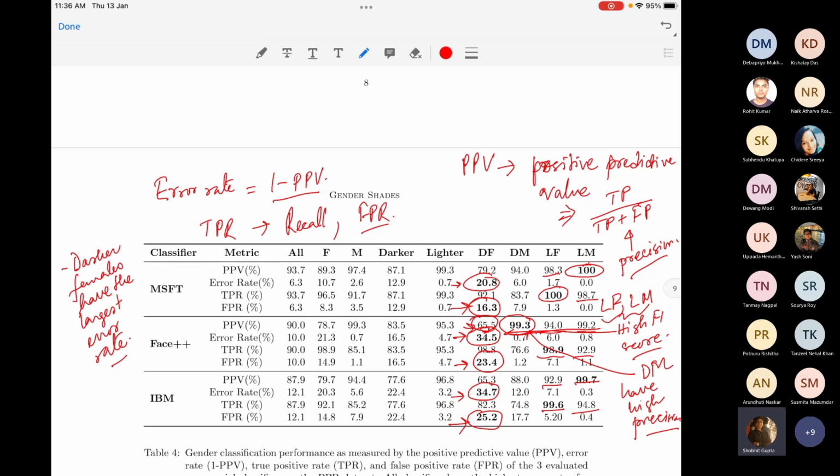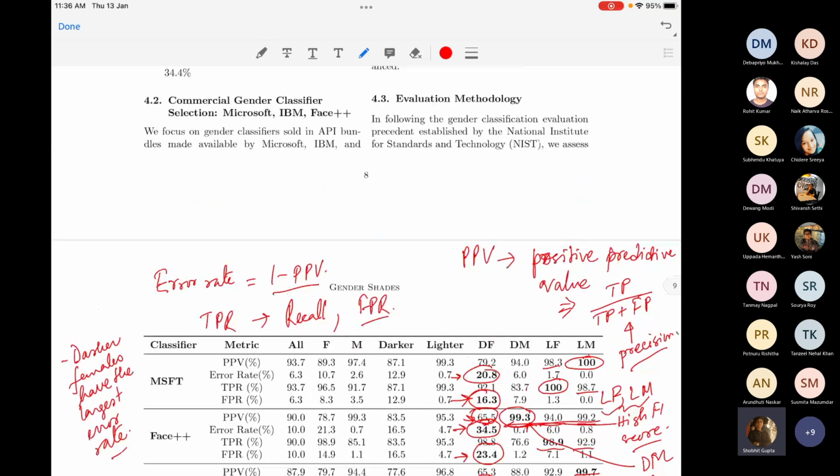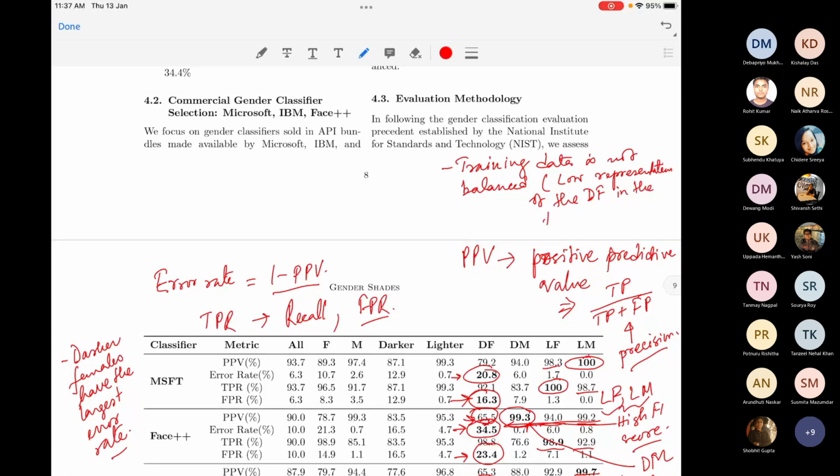The training data would not have been balanced. Okay, number one, training data is not balanced. So basically, you are saying there is low representation of the darker females in the training data.